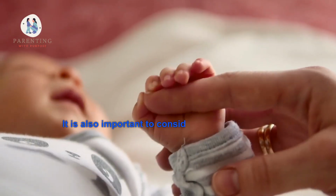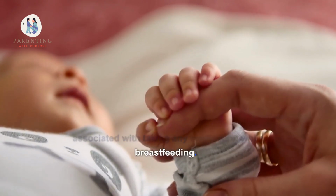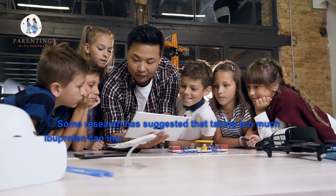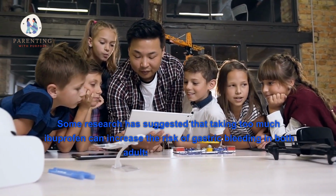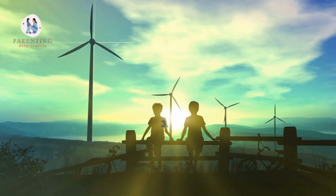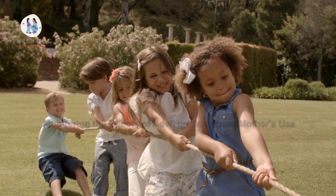It is also important to consider the potential risks associated with taking any medication while breastfeeding. Some research has suggested that taking too much ibuprofen can increase the risk of gastric bleeding in both adults and children.